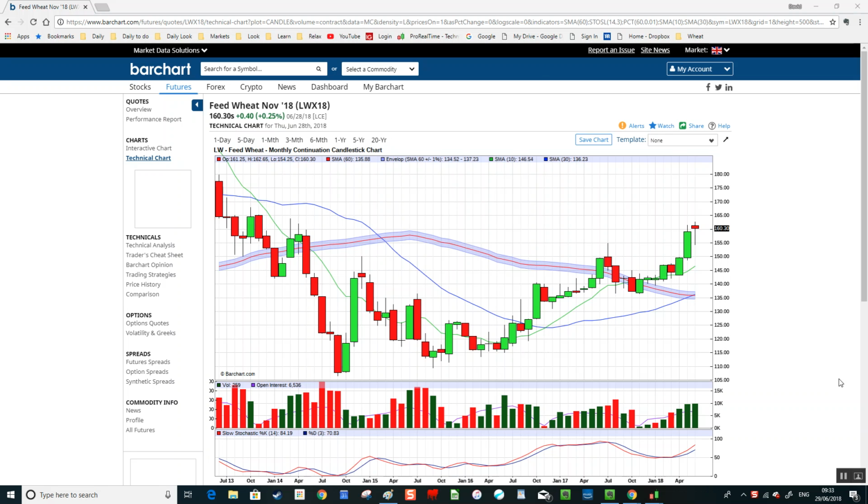Looking at the November 2018 new crop chart. We've got the yearly chart with monthly candles in front of us. We have clearly identified this nice upward sloping channel since 2016 really. We broke through the 60 SMA, which we like to keep an eye on. We've now got the 30 monthly crossing the 60.